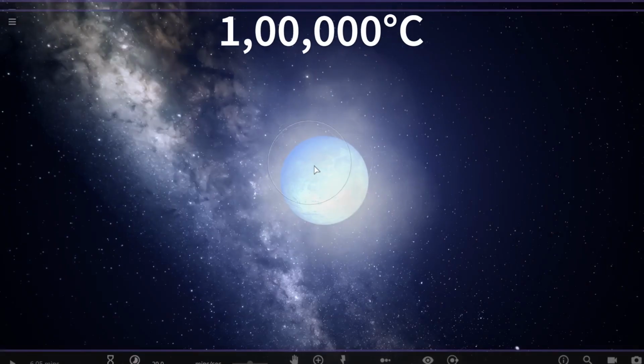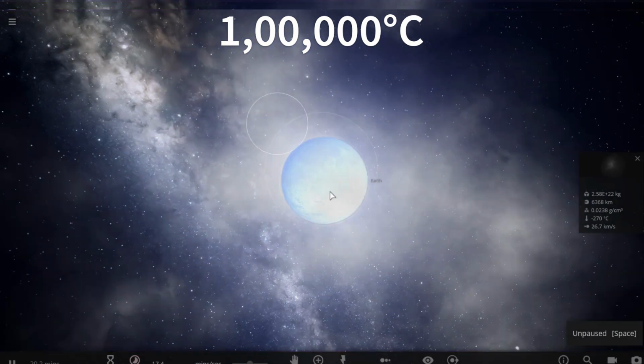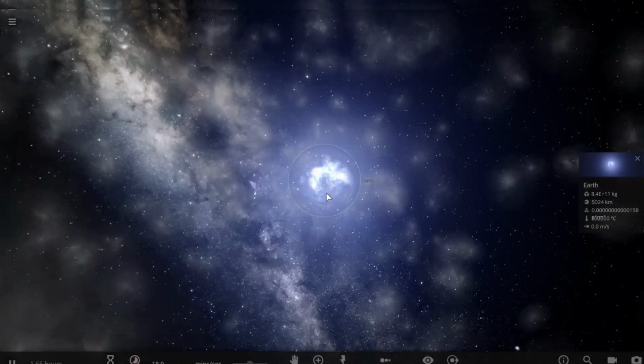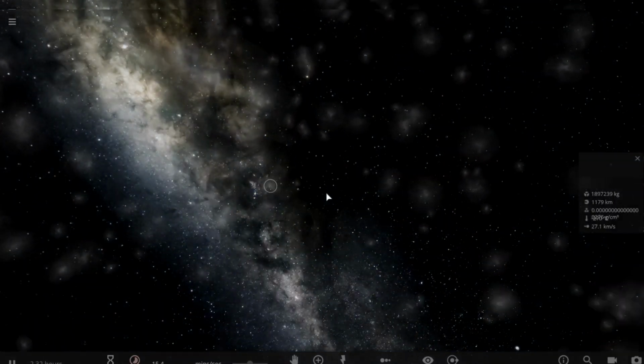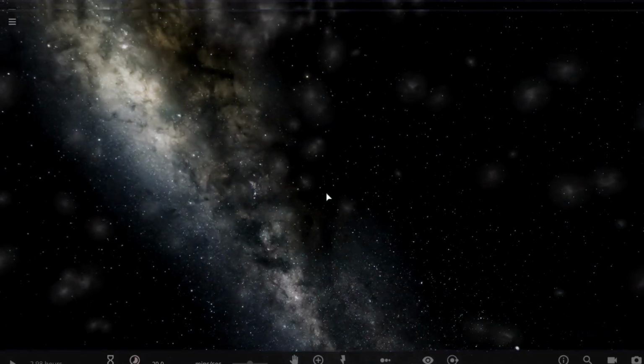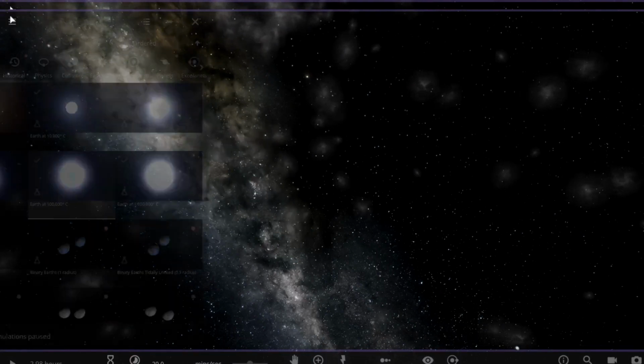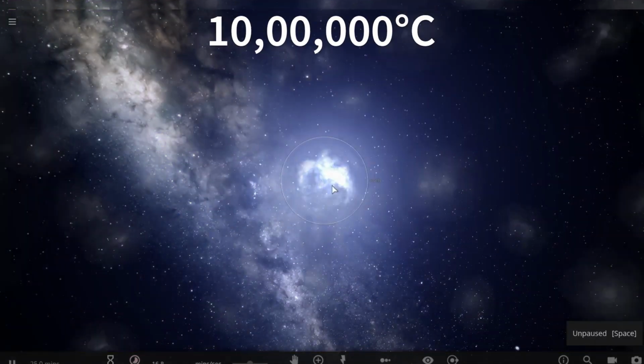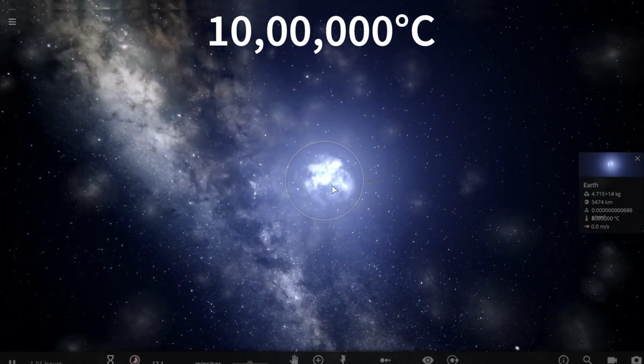At 1 lakh degrees Celsius, the temperature touches the sun's chromosphere. Earth is vaporized completely in seconds. At 1,000,000 degrees Celsius, radiation pressure outweighs the force of the Earth's gravity.